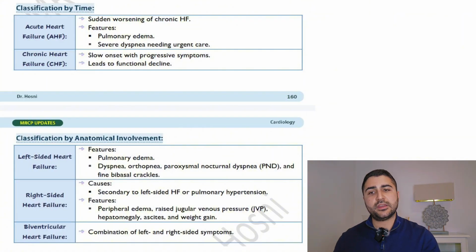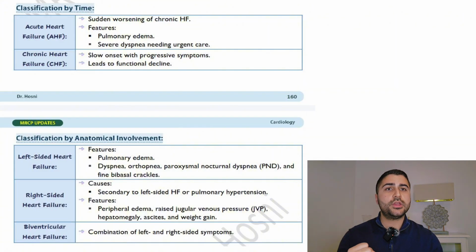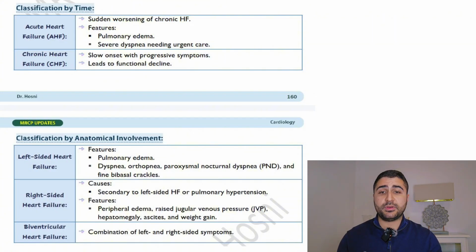Left-sided heart failure presents as pulmonary edema, where the left ventricle is not contracting well, so there is a backflow of blood into the lungs, and this causes a fluid overload in the lungs. Symptoms are dyspnea, orthopnea, and bibasal crackles on examination.